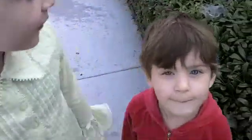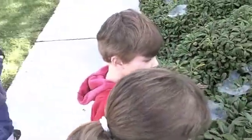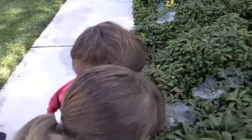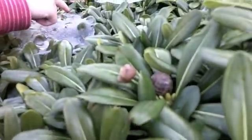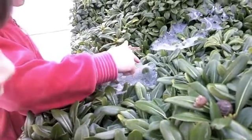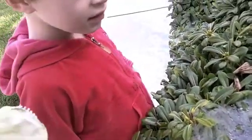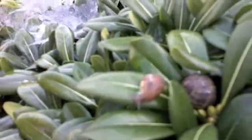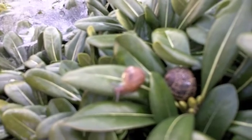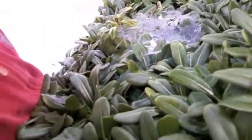Sophia and Eleanor, what are we discovering about snails? I think the baby one's opening. So it looks like there's a baby and a mama right here. And the baby one's opening up. Eleanor, what are you finding on that spider web? No, look at the baby one. Yeah, oh look. I can only see little tiny leaves.